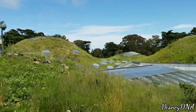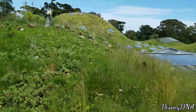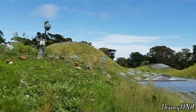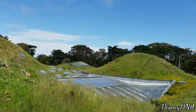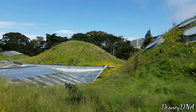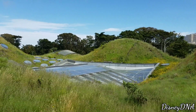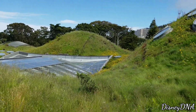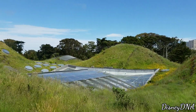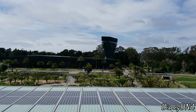This is really cool, really neat. It's all weeds, it's all grass, and there are solar panels, and it also helps insulate the building inside. It's nice and cool inside. They say when it gets really hot in San Francisco, which is very rare, on those days where it does get 80, 90 degrees outside, it stays below 70 inside because of all of this sod and grass up here on the roof. From the other side, here is the view from atop the Cal Academy.